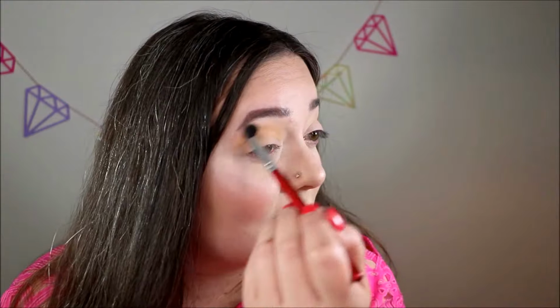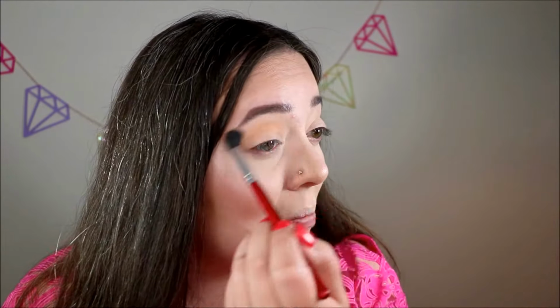And I'm kind of liking this color up here in the crease. It's just a really soft, buttery yellow color, but I'm digging it.